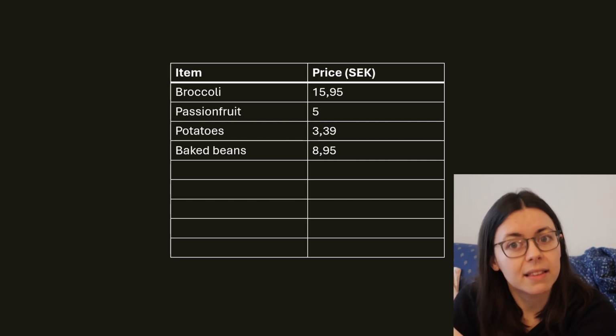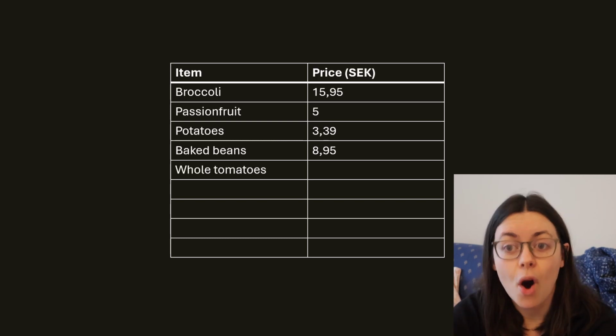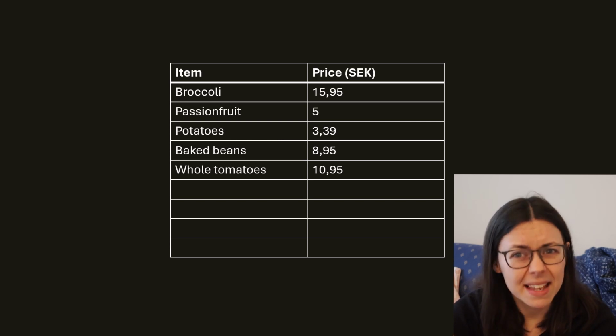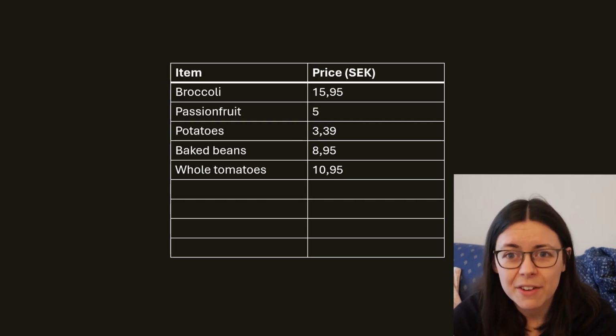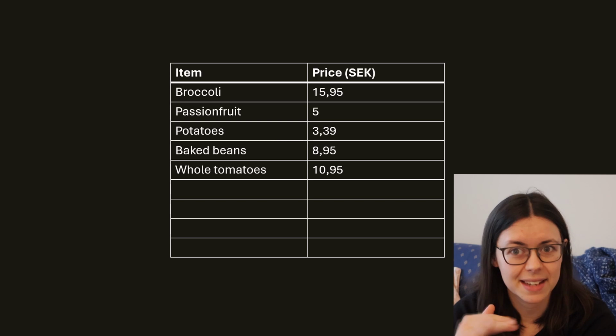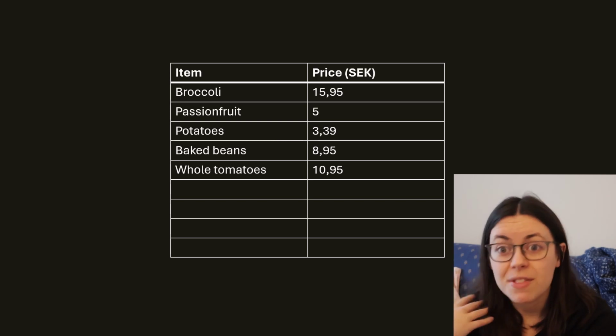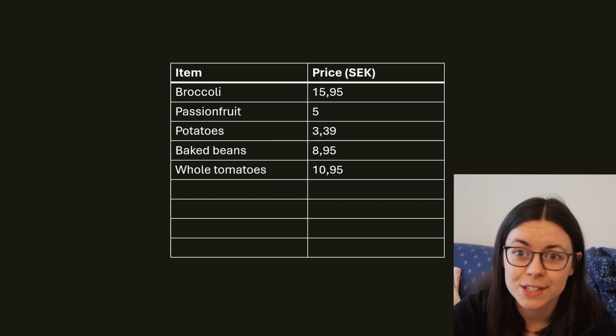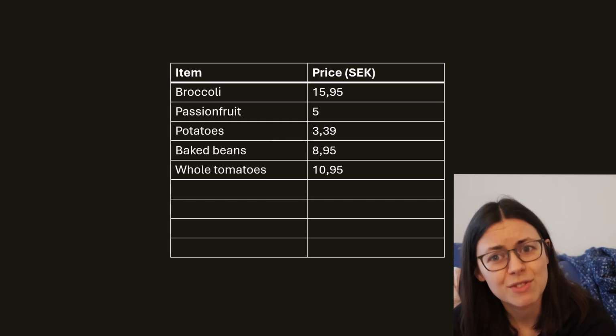That's actually a fair price, I'd say. The whole tomatoes was basically 11 sec. For me, that's like quite expensive. If I was getting that in the UK, I'd be thinking, yeah, that's like one of the fancier tins. No, that's the ICA Basic, but hey, nothing ridiculous, just UK grocery prices are really cheap.